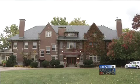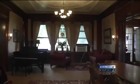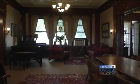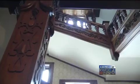At one time, this property was a Catholic seminary. Today, it's home to Rivermont Collegiate. Students think the ivy-covered walls and spacious surroundings add to the character. Sometimes it's hard to concentrate when I want to look around at all the woodwork and the paintings. That's a nice problem to have, huh?